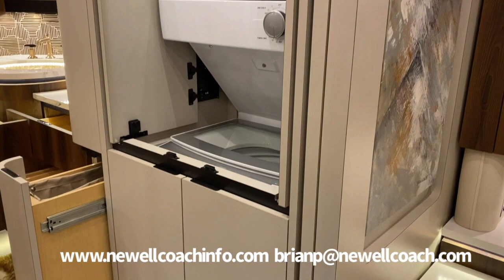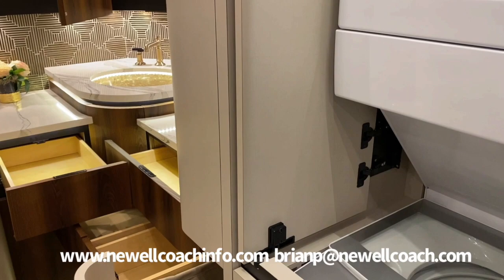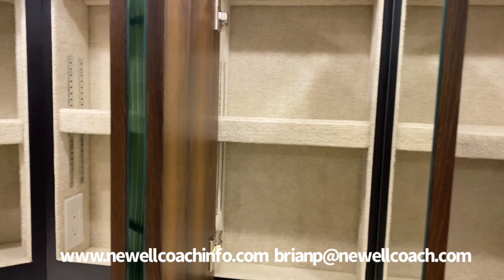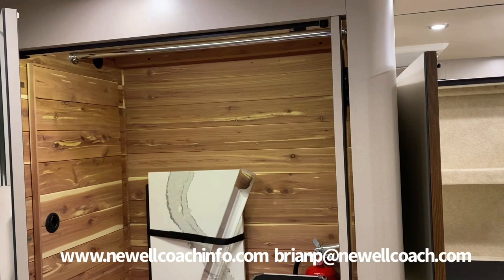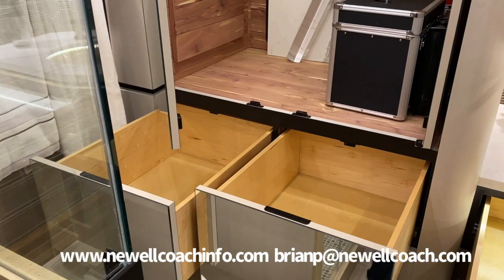Just forward of that is the clothes hamper. There is a hanging locker above it. And lots of storage in the bathroom. Across the back here is another large hanging locker. Big drawers down below. And then more drawers in the vanity.